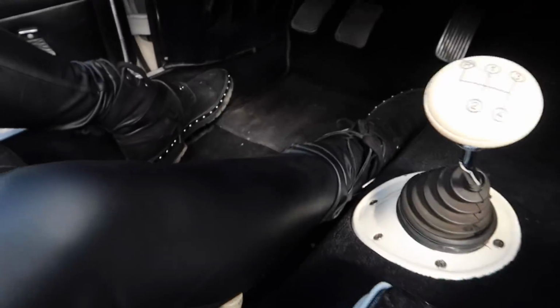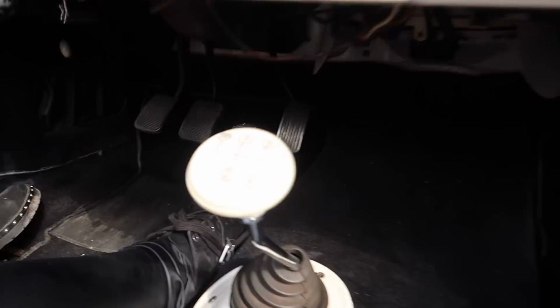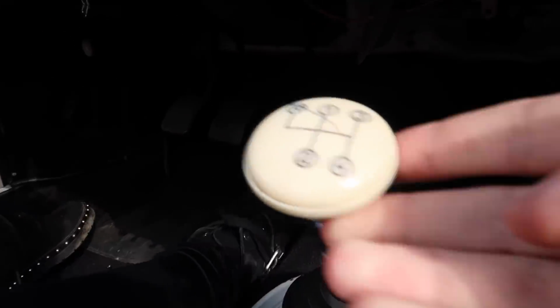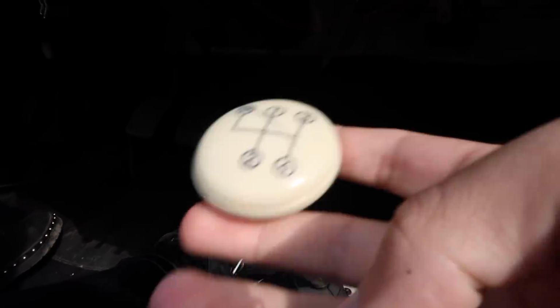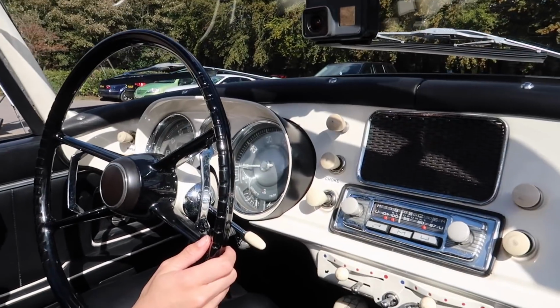Look at Emma's feet and how far away they are from the pedals. She can't even reach the pedals. Standard. And the gear knob as well. Look, it's like four gears, very loose. What do you reckon? It's mean, isn't it? It's a bit beastie. Right, let's take this thing out.